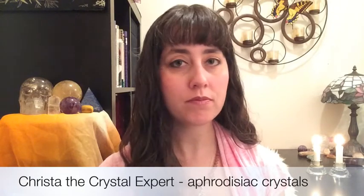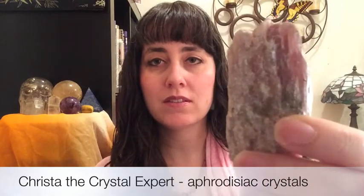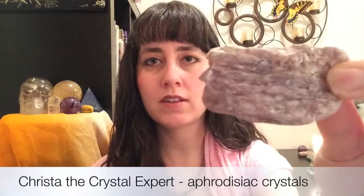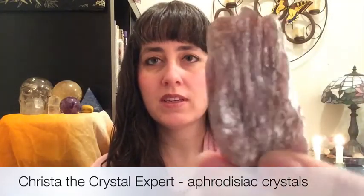So make sure that you work with that stone for a few days prior, and that way it will work the best for you. And for women, I'm going to show you now a really beautiful soft pink piece of tourmaline here. This is actually a piece of rough tourmaline. Okay, I quite like it. It's a pinky, almost sort of lavender type color.